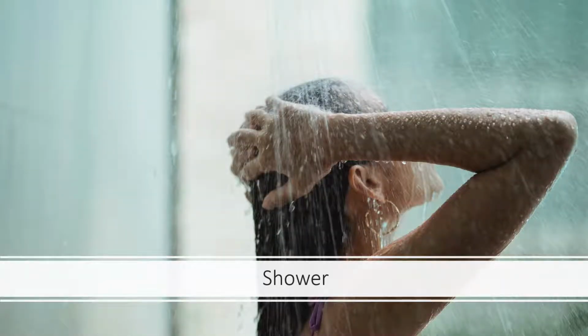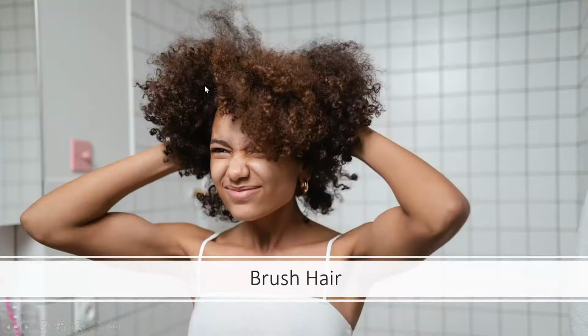After I'm done my morning stretching, I like to have a shower so that I can feel nice and clean. I put shampoo into my hair and then rinse it out. Afterwards, I find that my hair is a mess. So I need to brush my hair to make it look better for the day.